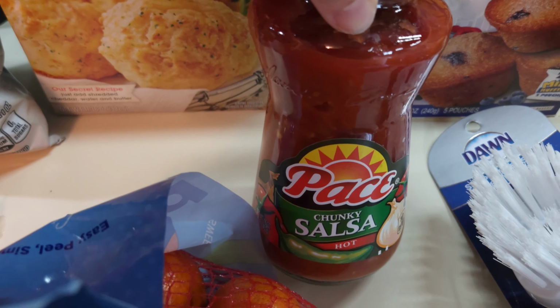Mini muffins. These mini muffins were 2 for $6, so they were $3 a piece. Not as good of a sale as I've got in the past, but still better than they were elsewhere.